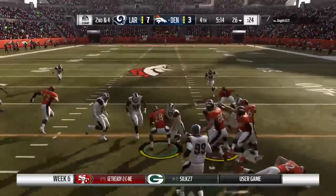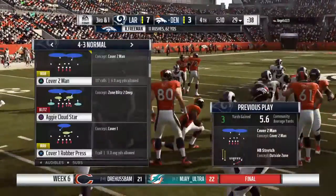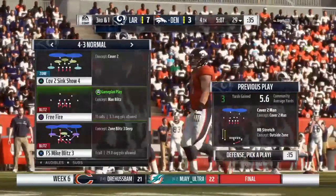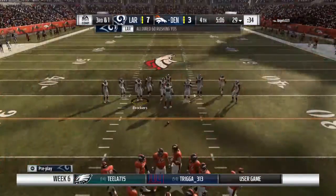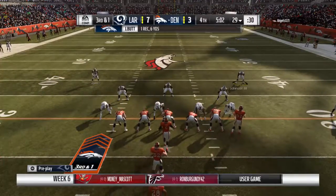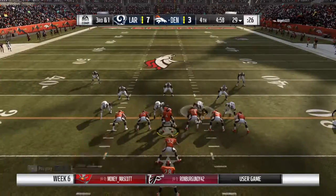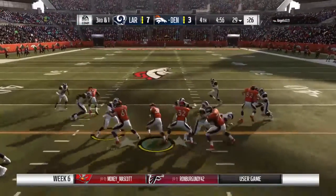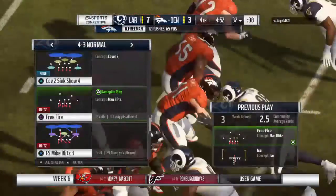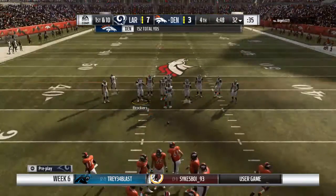Here's Freeman. He takes this for 3 to the 29. That's some good tackling there to keep him short of that yellow line. Yeah, defensively, all I'm thinking is that on that play, get me to 3rd down. Get me into a position where I can make one more play and get my defense off the field. On 3rd down, that's Freeman, and he gets it to the 32, good enough for a 1st down. 3 yards there, good enough to keep the drive moving.